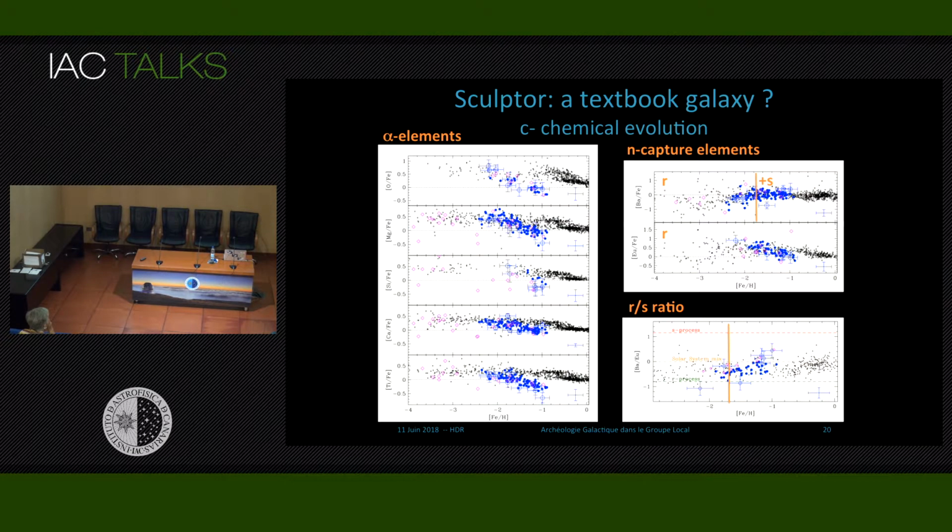Now, let's compare, and I should say the black points in the previous plots were our own galaxy, disk, thick disk, halo, everything together. Now, if we compare our own galaxy in black with Sculptor this time, which is going to be in blue, you see that basically the blue points don't fall onto the black points. So indeed, the chemical evolution of a small thing like Sculptor is not the same as a big thing like the Milky Way. On the left part, I've put an assortment of different alpha elements.